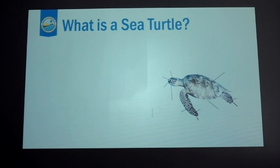Okay, so on to the sea turtles. First, we better figure out what a sea turtle is. Sea turtles are reptiles, just like all other turtles. They have a head, two eyes, and their mouth is made up of the beak and the lower jaw. The top part is called a beak because it's shaped more like a bird's beak.